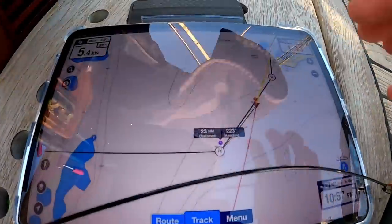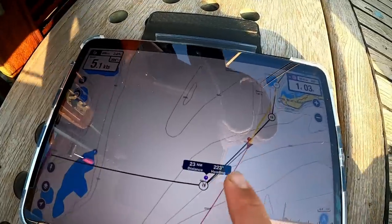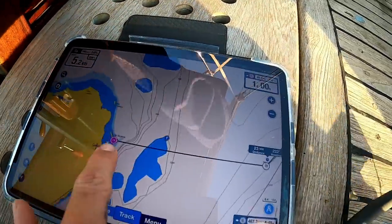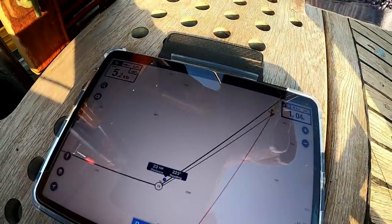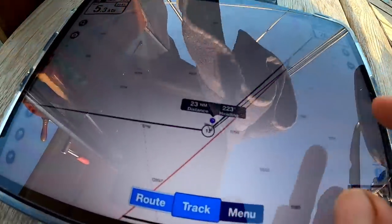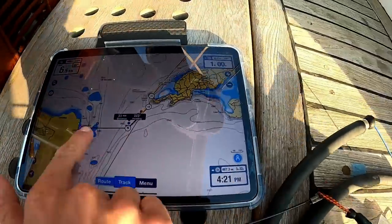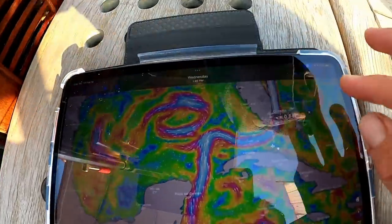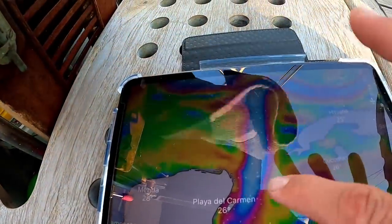We got about 20 miles before we start heading across. So we're 85 miles to Isla Mujeres. Still trying to slow down a little bit, but 20 miles till we start heading towards there and across the Gulf Stream. So we have to cross it again right there, that Gulf Stream area right there. And then we'll see Mama.